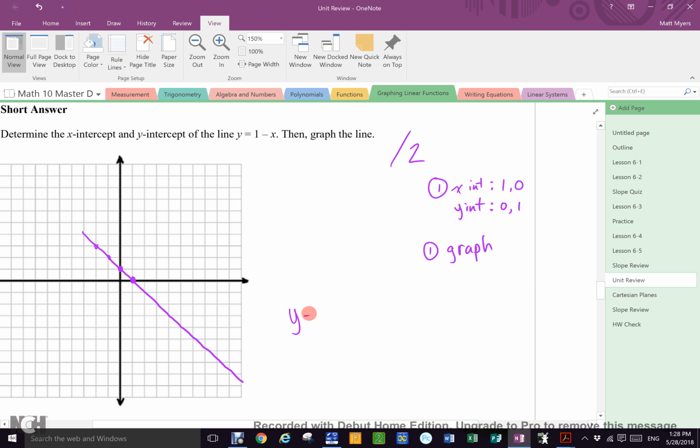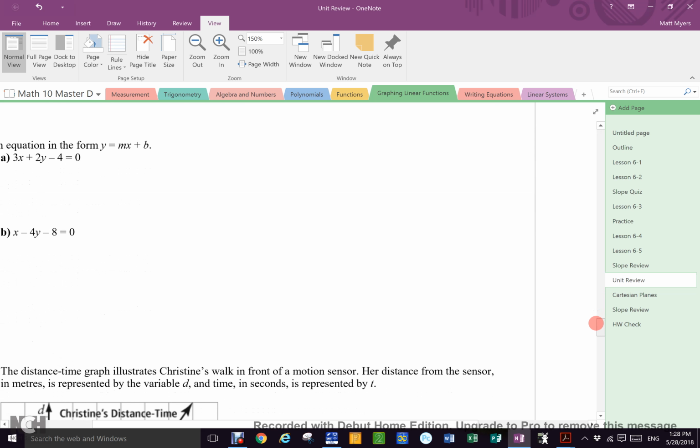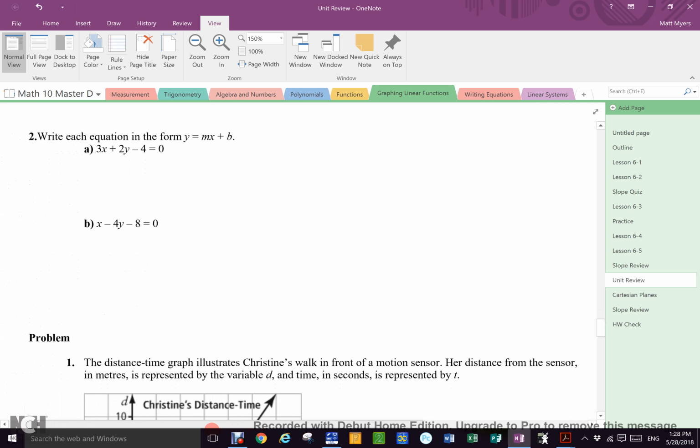Well, I either put it into slope-intercept form, y-intercept of 1, slope of negative 1, or I subbed those numbers in. For the y-intercept, when x is 0, 1 minus 0 is 1. And for the x-intercept, the y is 0, 1 minus 1 to get 0. So it had to be 1, 0, and 0, 1. Questions? Comments? Lovely. What about concerns? I've been too lenient in allowing you to have concerns.